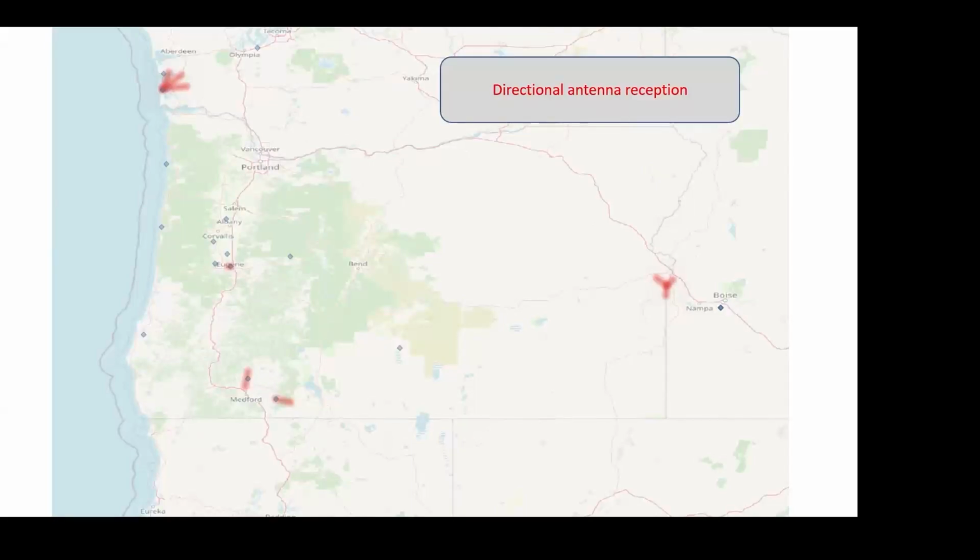So going back to our view shed, we are using directional antennas to collect this data. These antennas point a certain direction, and that allows us to pick up birds that are in that direction. But there's a limit to the distance that those beacons on the radio tags can transmit data, limited to about 10 to 15 kilometers. So something further away gets a little bit difficult to pick up.